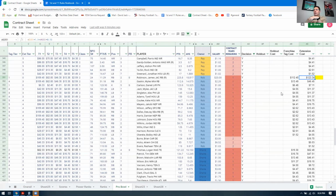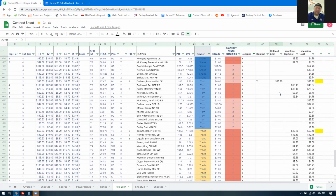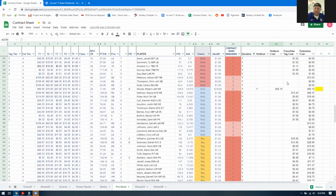So let's segue from this one to a holdout. And we can do that. Most expensive holdout. Right. There's 2 holdouts. Maybe, right? Before we move on too far past that, let's talk about one of the other things, though.